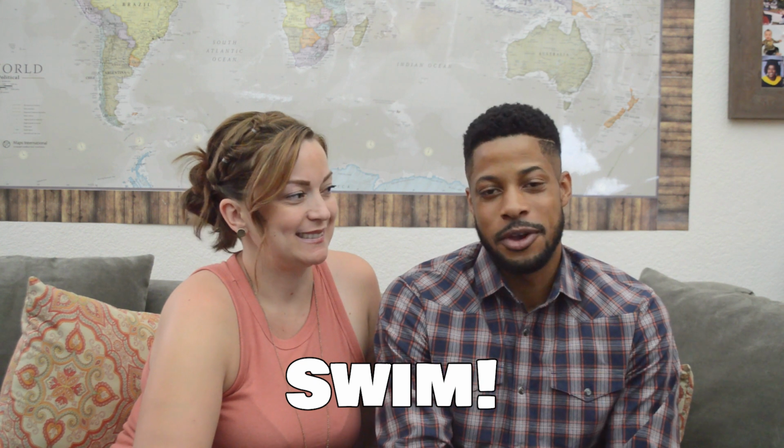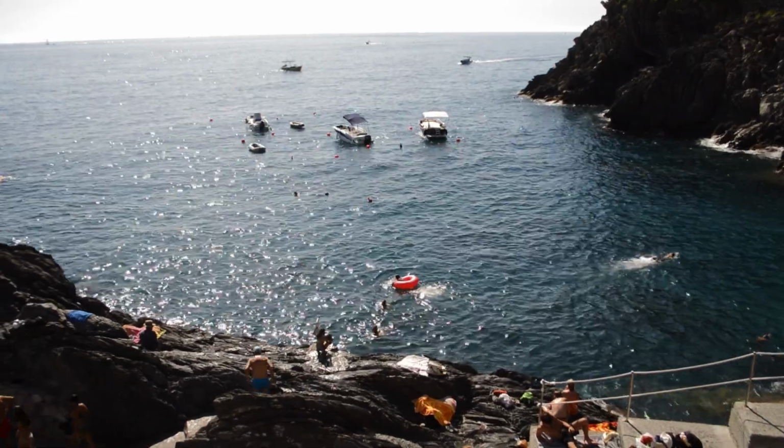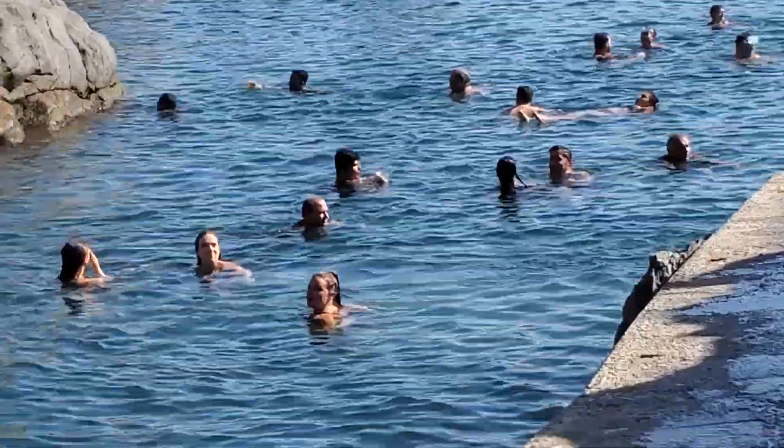Goes without saying, but if you're on the coast in the Italian Riviera, go for a swim. Swimming in Manarola was awesome. There was a huge rock that you can jump off and dive. The water was very pleasant. Bring your swim trunks, be ready to get in there and have a blast.